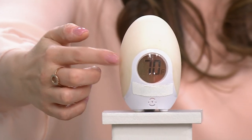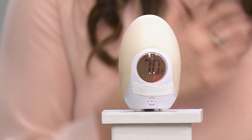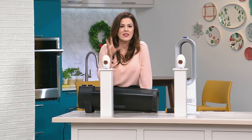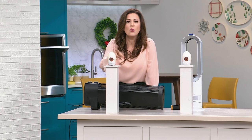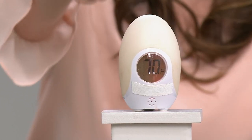What is the temperature of this egg here? 70 degrees, okay? 70 degrees. When I set my temperature for my air conditioning in Florida in the height of summer, it is warmer than this. That is not cozy. That is not snuggly. That's not hot cocoa weather.